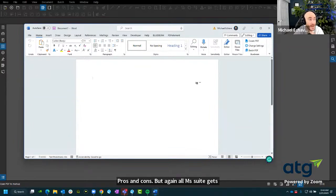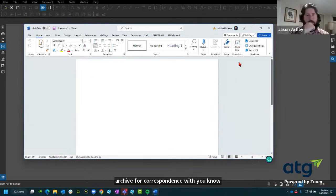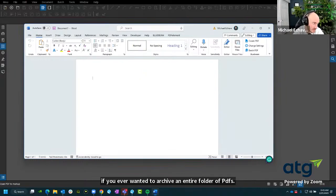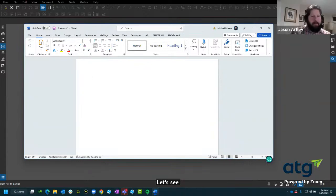Even Outlook. I have used the Outlook feature for batch exporting and archiving an email chain, just for archiving correspondence for a project. So if you ever wanted to archive an entire folder of emails as PDFs, you can using the plugin. Let's see. Anything else? I think that's it for the questions. If there's any more, now's the time to ask, because then we're going to get back on topic, allegedly.